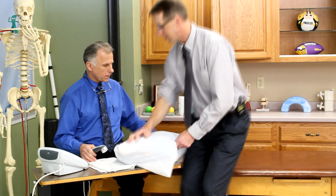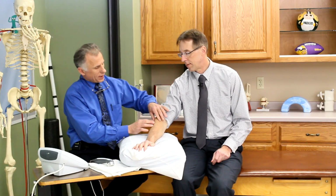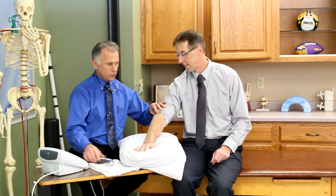Yeah, let's get a pillow to keep you comfortable, Bob. All right, let's say Bob has tennis elbow. It's tender here. We got tight muscles here. I'm not going to do the ultrasound over the real tender area. What I want to do in this situation is get over the tight muscles and get those to loosen up, to take the stress off the irritated area where the tendon attaches to the bone.